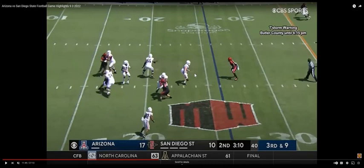In this case, the design confused the Arizona offensive line to the point where they had single blocking on all 3 rushers and 2 free blockers not doing anything. More on that. Jalen Maiden's still there.